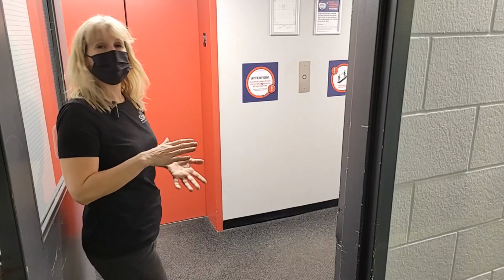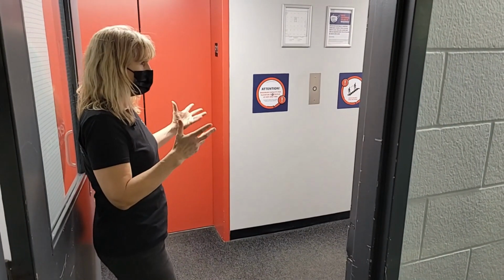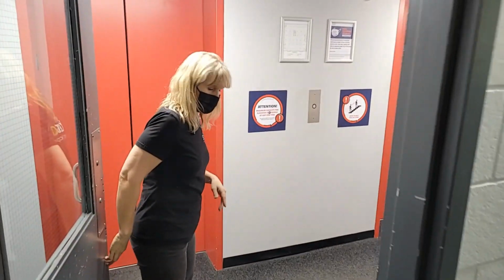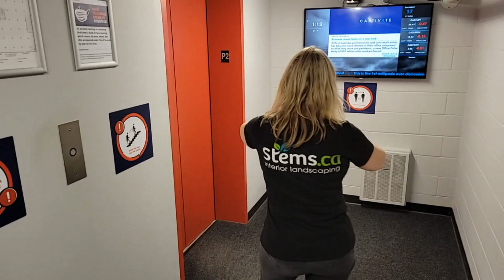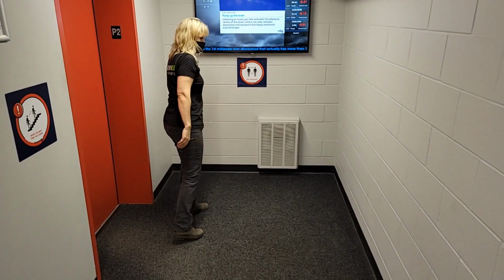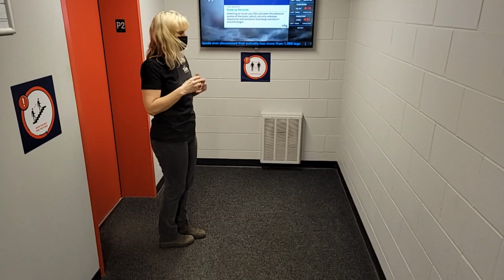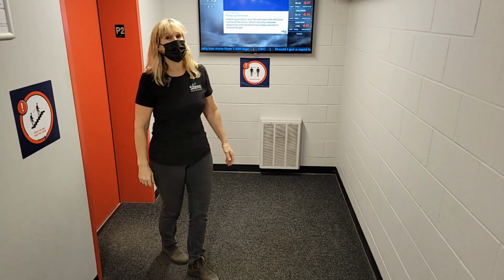So we've just arrived at the client's, and this is the vestibule area that we're talking about. So come on in, I'll show you around. The two elevators, and this is where the planter is going to be going, right in here. So we'll bring the planter in and the plants, we'll place them all together and it'll be amazing.